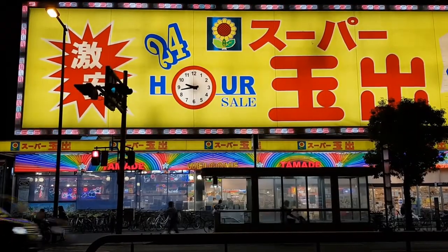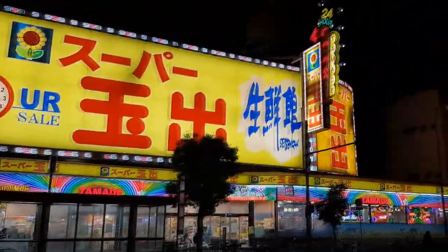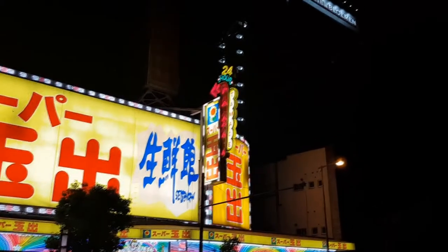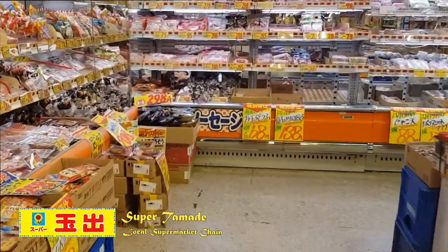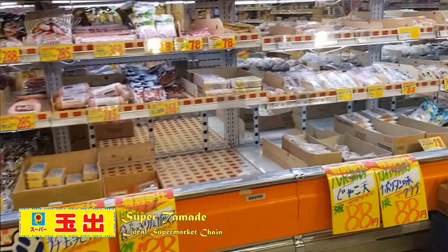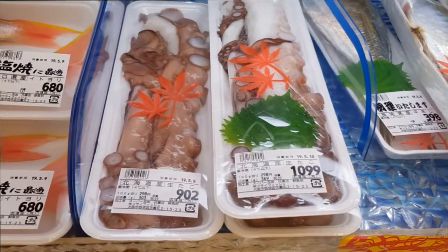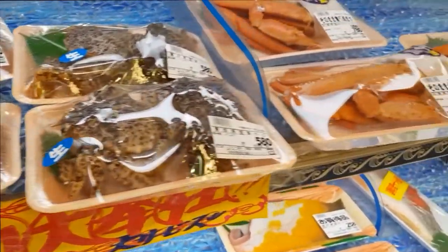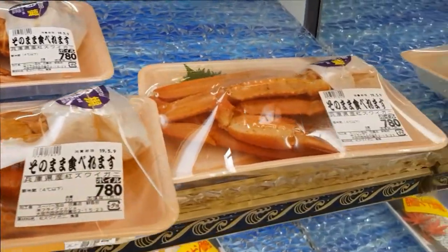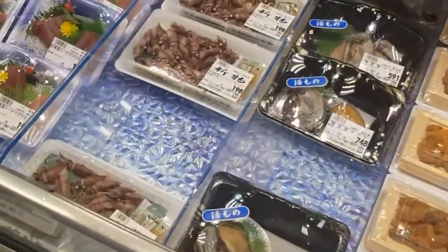Another great thing about staying in this hotel is you've got a big grocery store just right next to it. There's so much variety of food here, and the prices actually seem quite cheap. Look at how massive those octopus tentacles are. They stock different sorts of crabs over here as well. I think it's normal in Japan to have such an impressive assortment of seafood at your local supermarket.